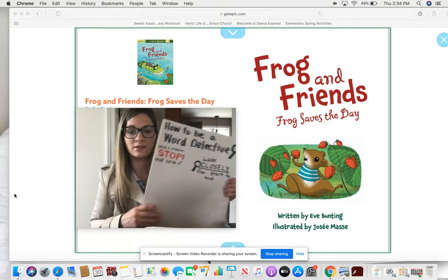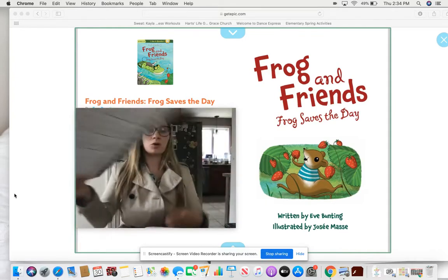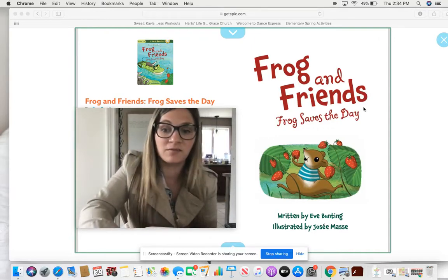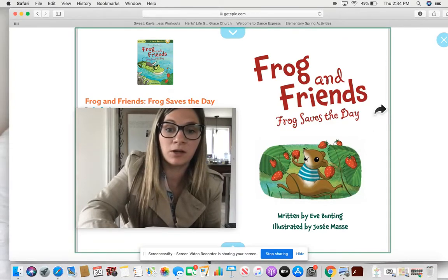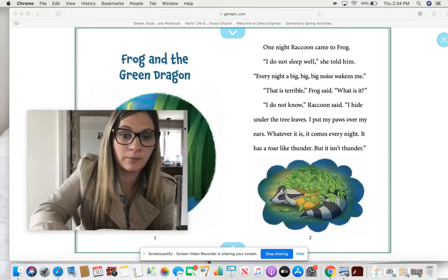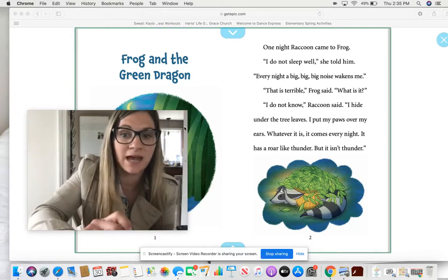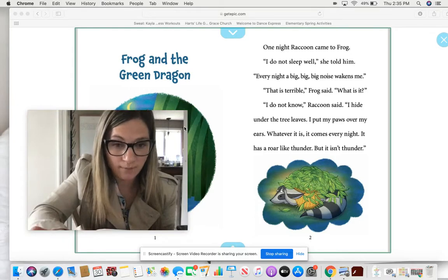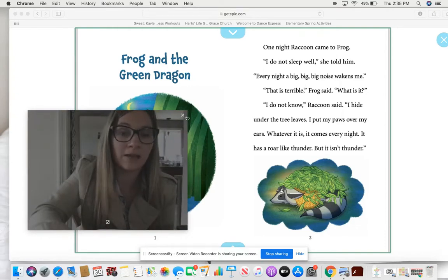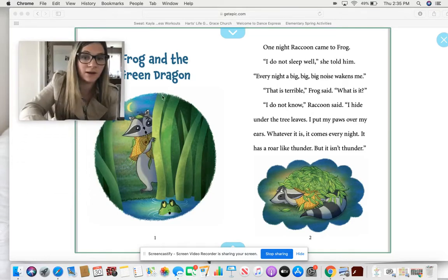You can use your finger, you can use a mouse. The most important thing is on this mission today and every day as we're detectives, we have to look closely across the whole word. I'm going to show you what this looks like in the book Frog and Friends, Frog Saves the Day, written by Eve Bunting. So follow along with me. Now, last time I noticed a problem and I stopped when I noticed that something didn't seem quite right. And I'm going to do the same thing today. Now, my mission or strategy today is to look closely from start to end. So as I'm reading, if I come across a tricky word that I don't know, I'm going to look closely through the whole word and see if it helps me.